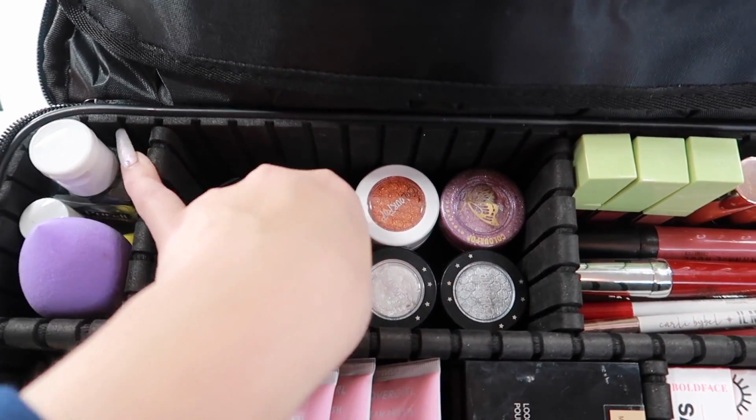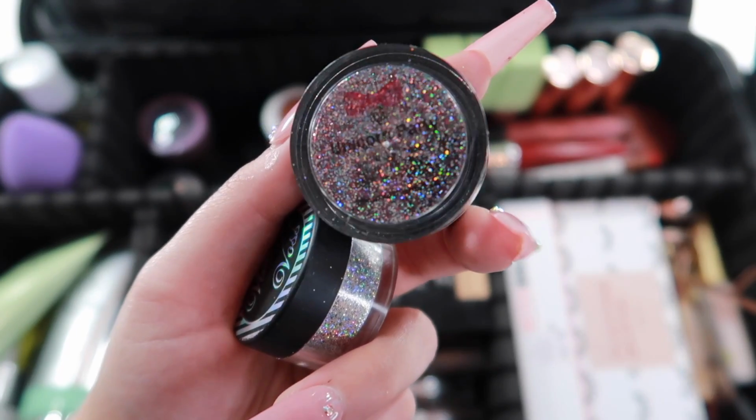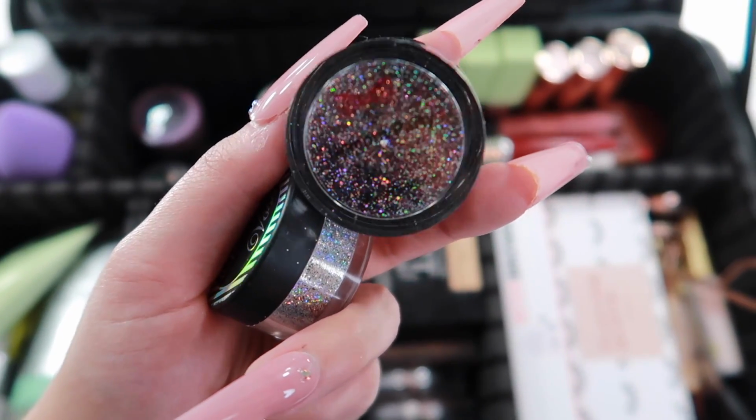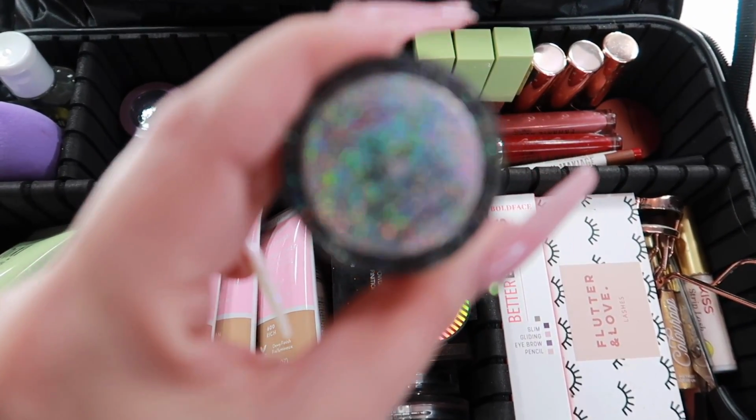And then underneath here, I have a bunch of Violet Voss glitters. I have them in different shades. So this one is Unicorn Party. It's like a black holographic purple glitter. And then I have holographic, super pretty.